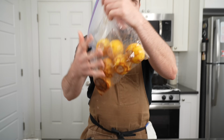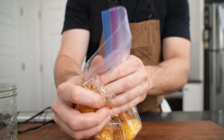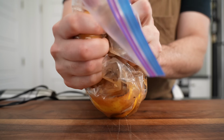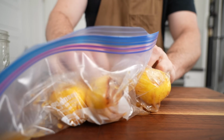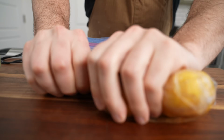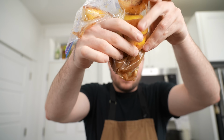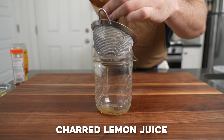So I've never actually done this before, but we're doing it live. I'm just gonna squeeze these lemons in the bag itself, because I want that lemon juice and that chariness to kind of touch the rind and get super lemony and acidic, and all those oils are going to be working in from the lemon rind itself into the juice too. See, look, it's like a dark lemon juice. Look at that. It looks gnarly, but I assure you, it's complex and interesting. Jar, charred lemon jus.